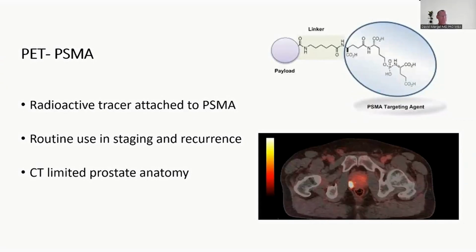What do we know about PET PSMA? PET PSMA uses a radioactive tracer that is attached to prostate-specific membrane antigen. This protein is expressed in around 90% of prostate cancer. Moreover, and even more importantly, it is overexpressed in high-risk cancer, and the expression in lower-risk prostate cancer is much lower. Therefore, PET PSMA is routinely used in staging of prostate cancer, for both local T-stage, but also for N-stage and metastasis. And it's also used for recurrence after local treatment.